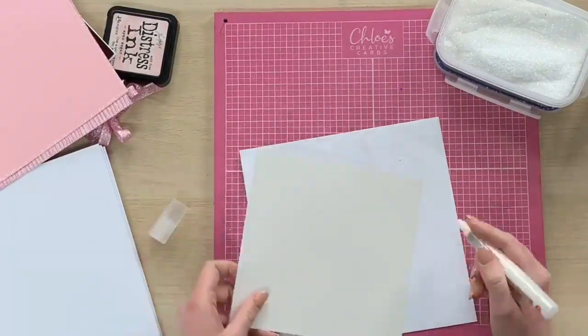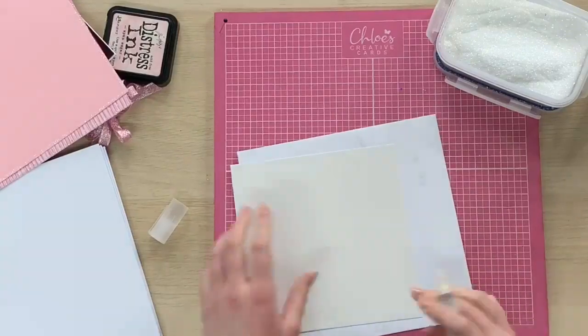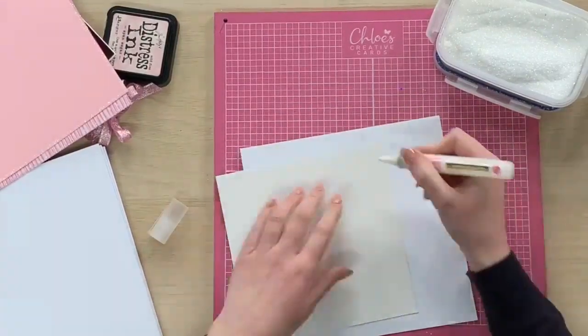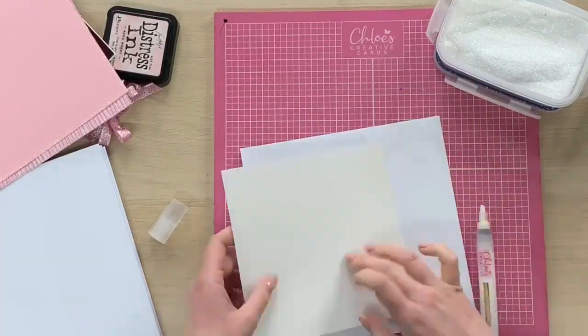So is everyone who's got their box kit at home going to be crafting with it this afternoon? I can't wait to have a little look in the Facebook group later and see some of your fabulous projects.